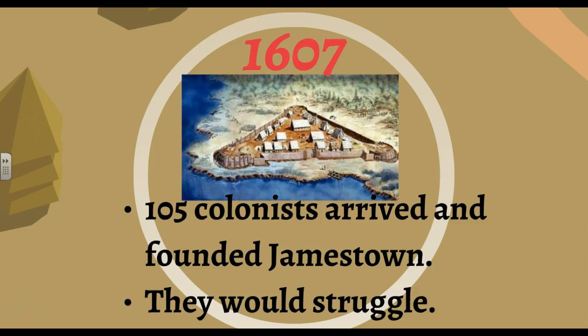Part of the reason why they struggled, if you should have already seen in the assignment where you had to look at the specific job duties of those people at Jamestown, is that you would have noticed there were a lot of gentlemen that went to Jamestown. When we say gentlemen, we're talking about people that were well-to-do in society. They were probably fairly rich, didn't really know how to do hard manual labor, and when they got to Jamestown, they didn't want to work. They wanted to just hang out and let other people do the work while they got rich off of it.